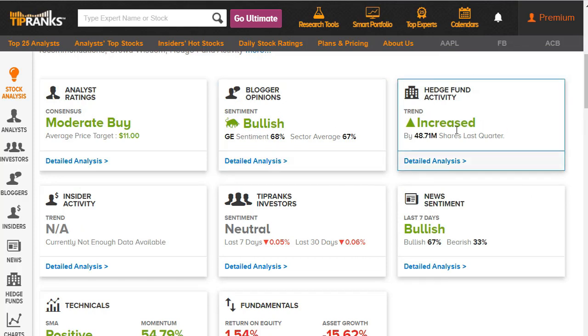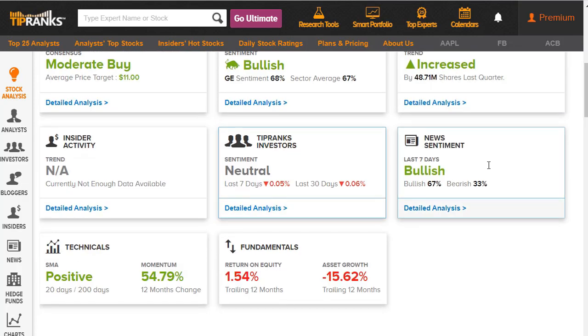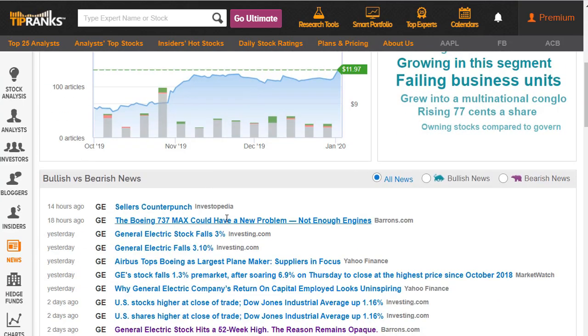The hedge funds have begun to put a bit more money into it. We haven't got anything on the big insiders here. The news sentiment is bullish. The funny thing here is that when we look at the articles, we can see that the Boeing 737 MAX, that is the problem child of Boeing, they might have a new problem. That is something that could bring the aviation part here of GE a bit down.